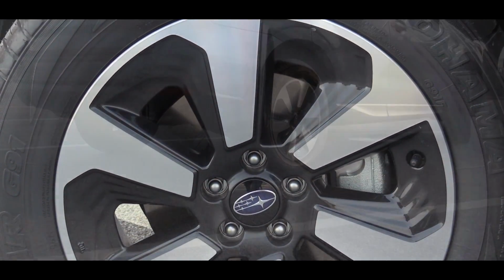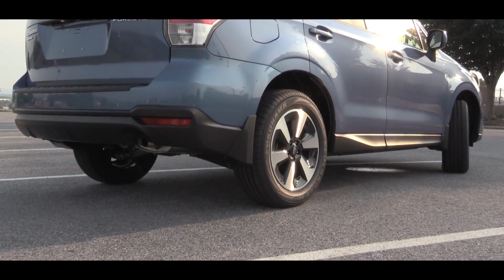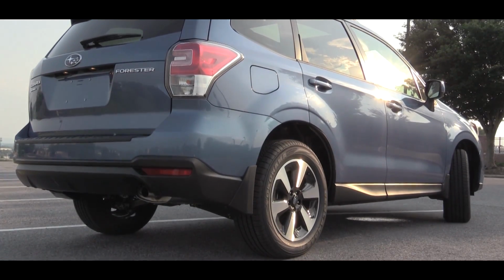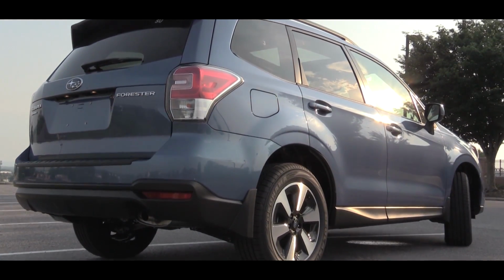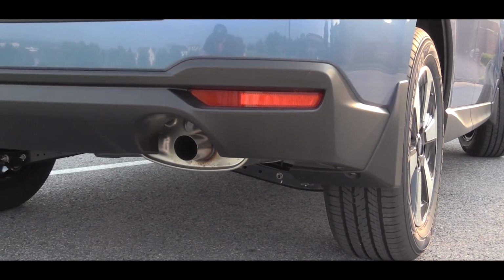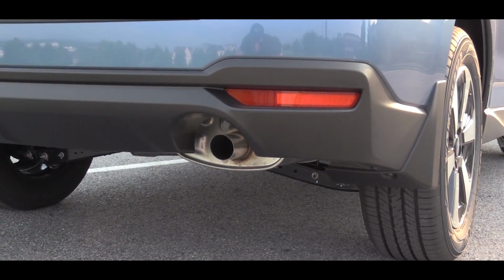And if you go with the turbocharged trim level, you are going to get 18x7-inch split 5-spoke aluminum alloys. And then swinging around back, there is a rear spoiler on the premium trim and up, and just below it all, there is a single chrome exhaust outlet for the 2.5 liter, and the 2 liter turbocharged engine is going to get dual chrome exhaust outlets. So as always, you guys, I do have the 2.5 liter, so here is that exhaust clip.